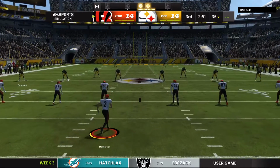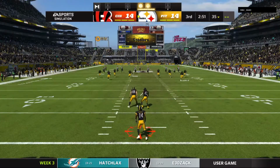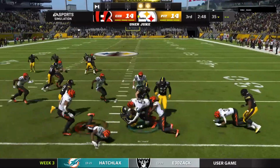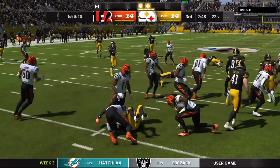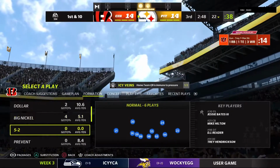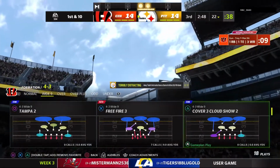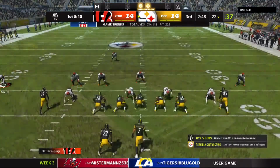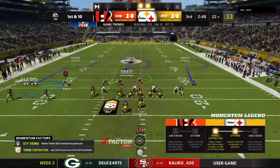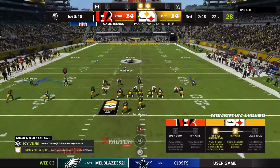So all square here in this third quarter as the kick's away. McLeod now on the return. And he returns this to the 22. The Pittsburgh offense at the line to start their next drive. And their lead has evaporated in this third quarter. It's tied once more as they begin with a 1st and 10.